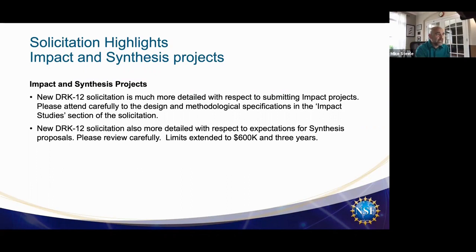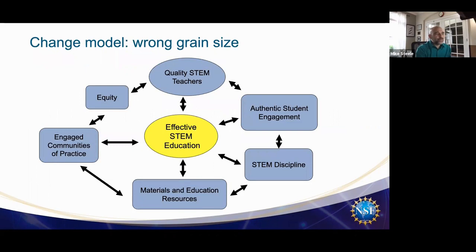I want to talk a little bit, I referenced change models. I want to share some that are less good in particular ways. So sometimes you might see a change model like this if we're talking about a theory of change or a logic model. This one to me is kind of the wrong grain size.